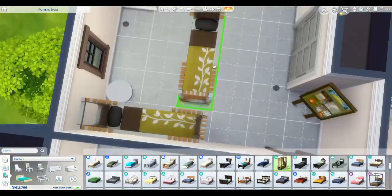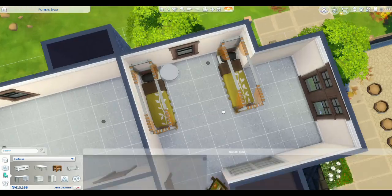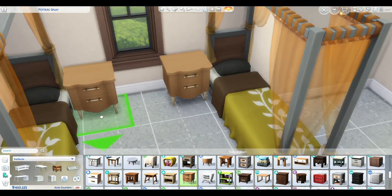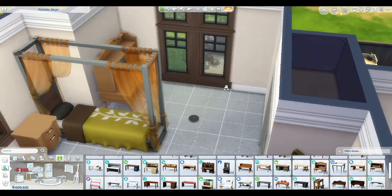I was originally planning on just having one Sim use this bedroom, but all 3 of these bedrooms are really large, and so it was okay to have 2 Sims in here because it's a large bedroom.